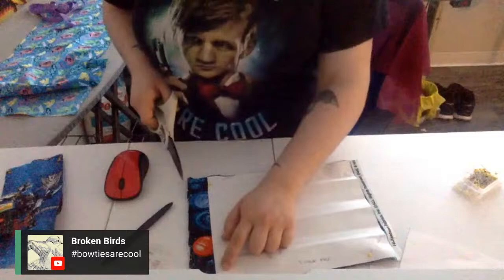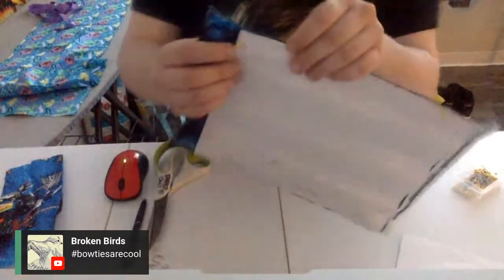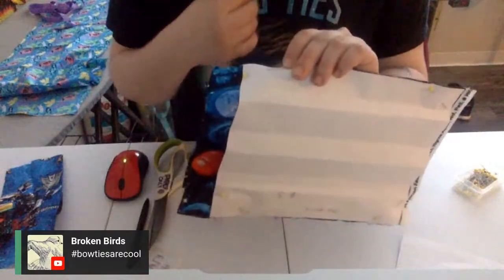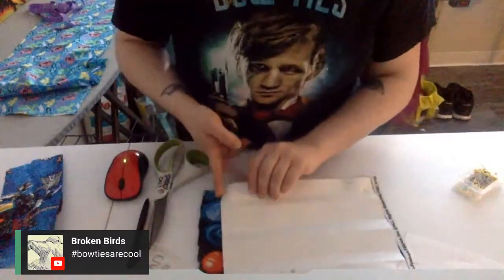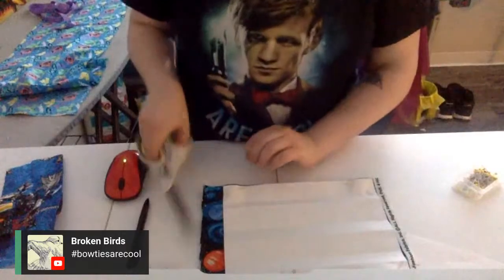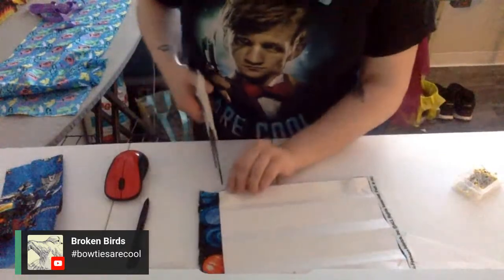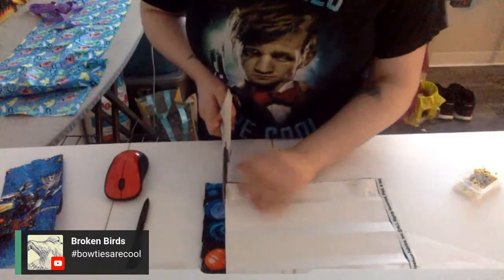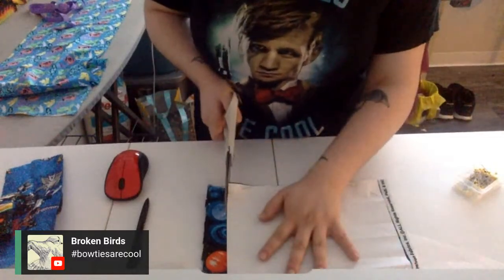You also want to make sure if you use pins that they make their way away from the edges, because more times than not, I will cut through a pin or try to cut through a pin, and that will leave a gash on your scissors. That's actually what happened on these specifically. It's not fun. These were not expensive scissors.